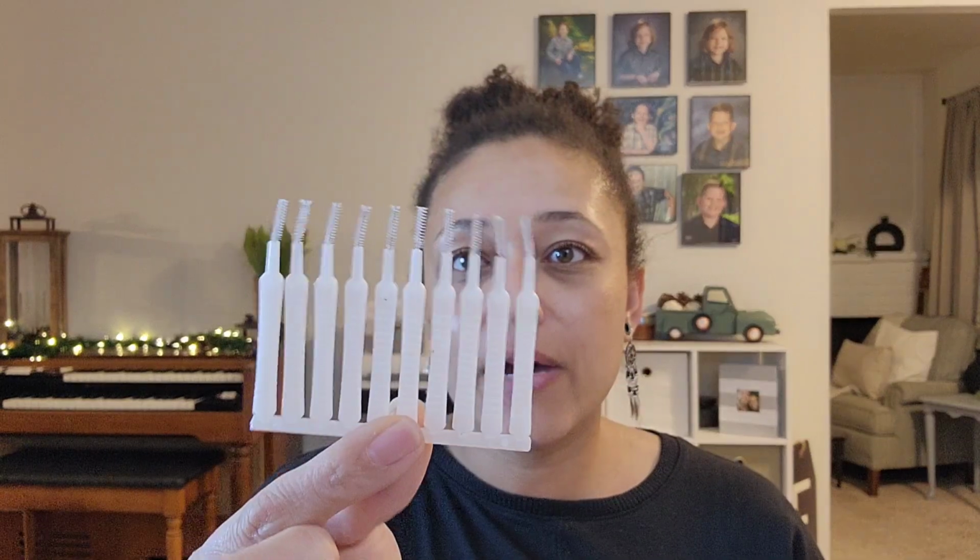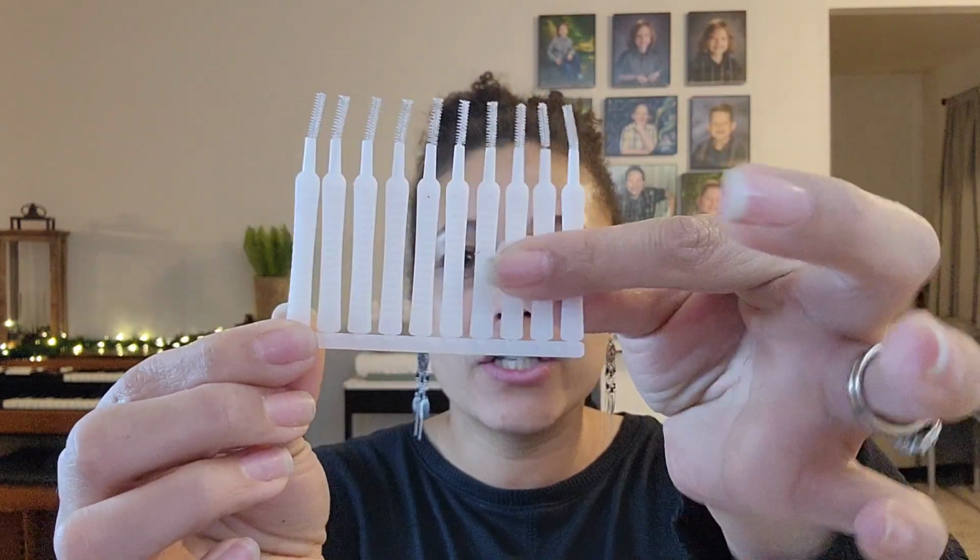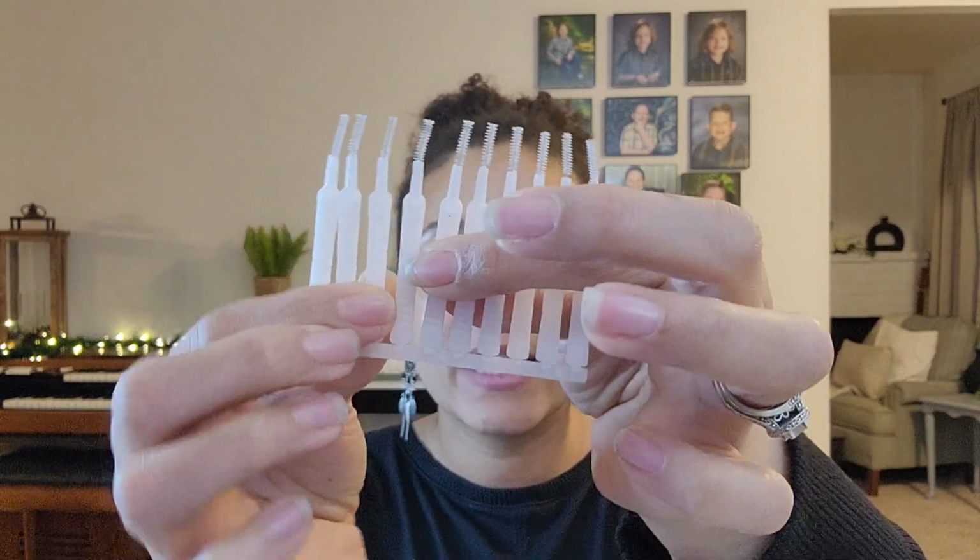But I wanted to try these out because I don't always have the time to soak them in vinegar, and sometimes soaking your shower head, the one that's actually attached to the wall, in vinegar can be a pain. You've got to do the whole bag thing, and I've spilled vinegar all over myself before trying to do that. So I did want to try these out, and you just snap one off and use it and then dispose of it. And you get 3, 6, 10 of them.